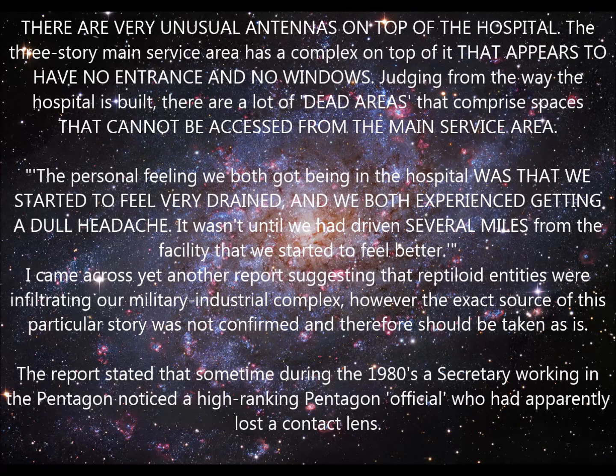There are very unusual antennas on top of the hospital. The 3-story main service area has a complex on top of it that appears to have no entrance and no windows. Judging from the way the hospital is built, there are a lot of dead areas that comprise spaces that cannot be accessed from the main service area.